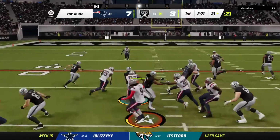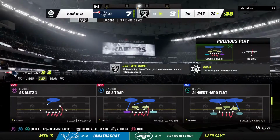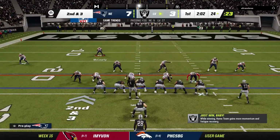Here's Jacobs on 1st and 10. And room there to work it inside the 25. A solid run on 1st down. Gain of 7 leaves him with a 2nd and 3.